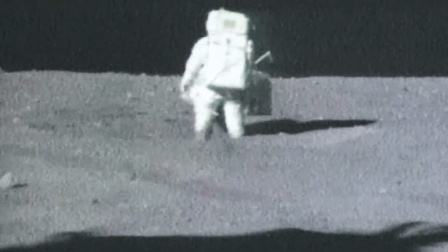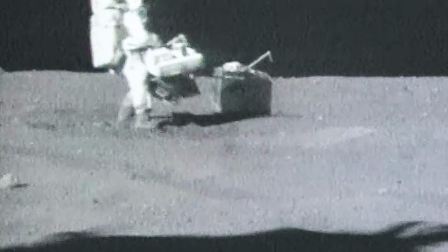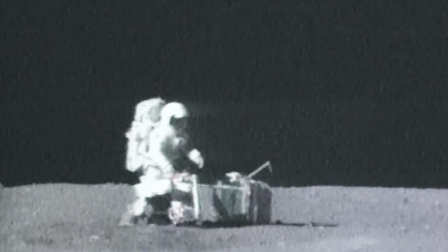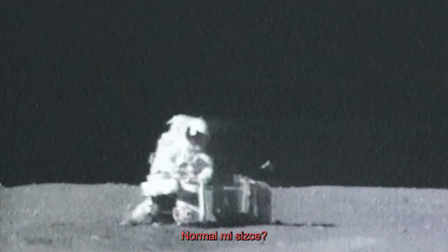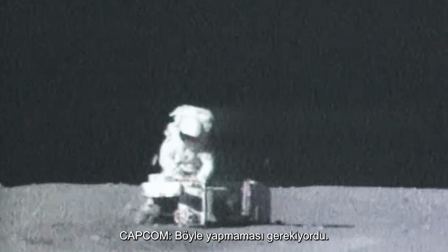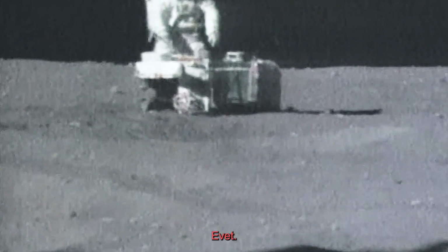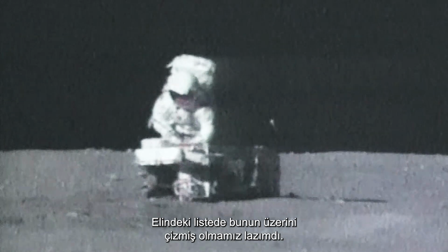Okay, now it's going back to the Earth. It's going back to spectroscopy. Does that sound all right to you guys? It should only have done that. Did you reset at the beginning of the 15 seconds? That's affirmative. Okay, that's probably the problem there. That should have been crossed out on your checklist, to do that reset.